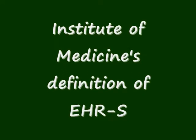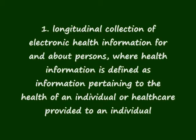The Institute of Medicine, or IOM, has their own definition of EHRS, which includes the following. First, longitudinal collection of electronic health information for and about persons, where health information is defined as information pertaining to the health of an individual or healthcare provided to an individual.